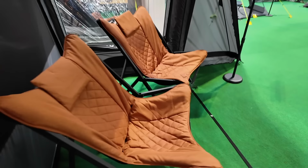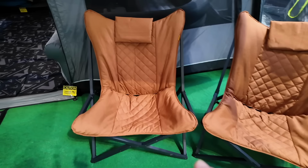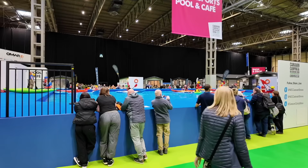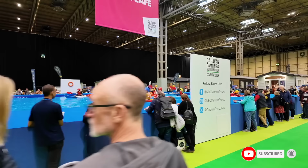Oh, and these are the chairs that we've got. Everyone always asks about these. These are by Bocamp. They're quite hard to find, but yeah, they're by a company called Bocamp. Highly recommended. So yeah, that is absolutely enormous. The activity pool is here again this year. It looks great fun. I would not want to fall in on day one though, this early in the show.